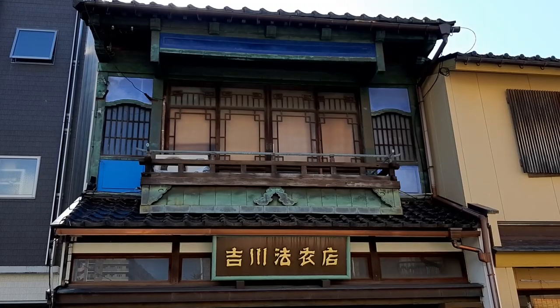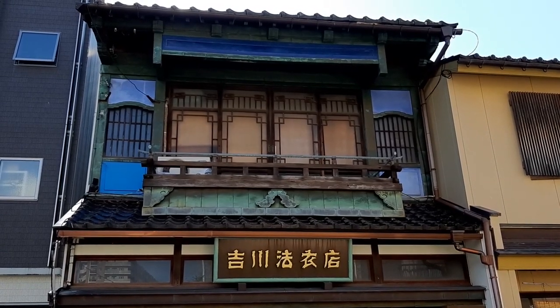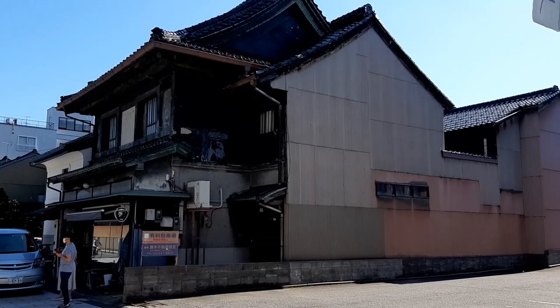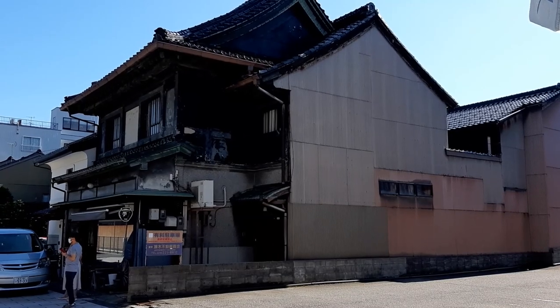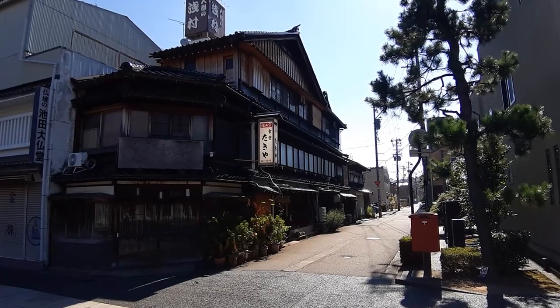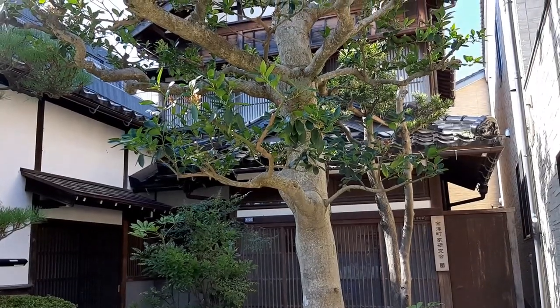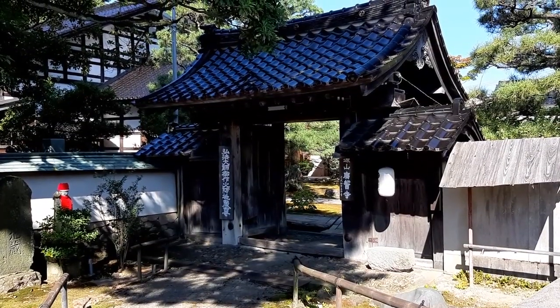Because Kanazawa used to be one of the biggest cities in the Edo period, there were lots of traditional houses that were left, at least until the Meiji Restoration. And afterwards, I think just due to development, there really isn't that much left.